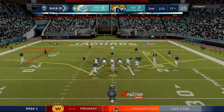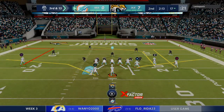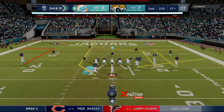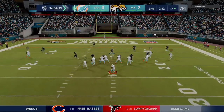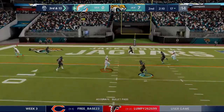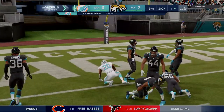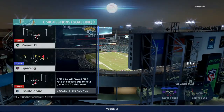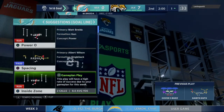An incomplete pass on that last play, and that means they'll need to come up with something here on 3rd down. From the gun, it's Tua. And he comes back with one complete. And he'll be taken down, but he does have first down yardage. They're able to convert on 3rd down, and that sets up a 1st and goal.